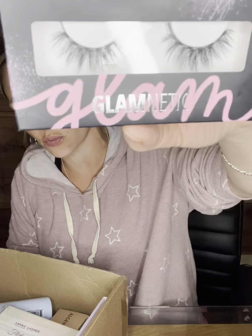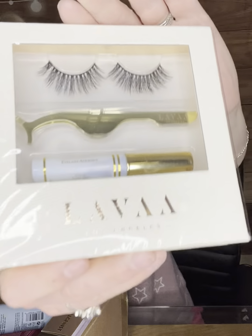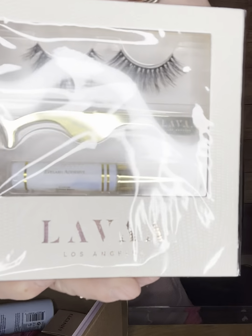We get them at a fraction of that, and these are really pretty ones, kind of right up my alley style. So I grabbed those, and then I did get some other lashes. This is also a repurchase for me. I got this exact thing in the summertime off of one of the BoxyCharm sales, but I love the lashes, and I also really like the glue.